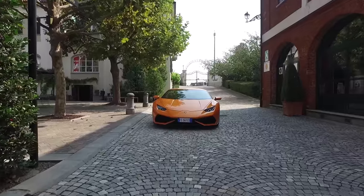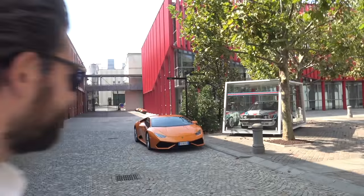I can't wait to actually get the Lambo in a territory where I can explore it, like properly, rather than driving along motorways, which we did all the way here. So without further ado, back to the Italian Stallion and let's hit the road.